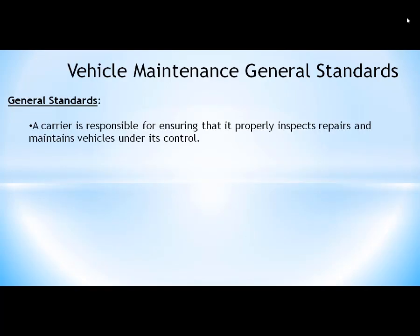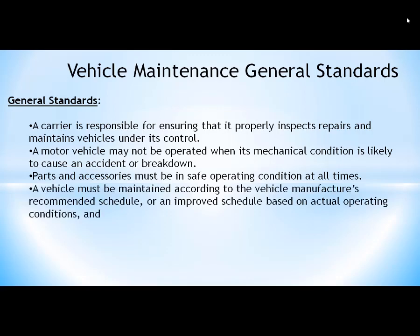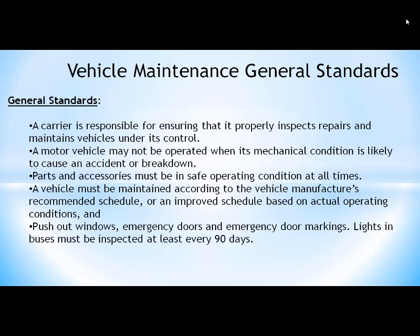Vehicle maintenance general standards. A carrier is responsible for ensuring that it properly inspects, repairs, and maintains vehicles under its control. A motor vehicle may not be operated when its mechanical condition is likely to cause an accident or breakdown. Parts and accessories must be in safe operating conditions at all times. A vehicle must be maintained according to the vehicle manufacturer's recommended schedule or an improved schedule based on actual operating conditions, and push-out windows, emergency doors, and emergency door markings. Lights in buses must be inspected at least every 90 days.